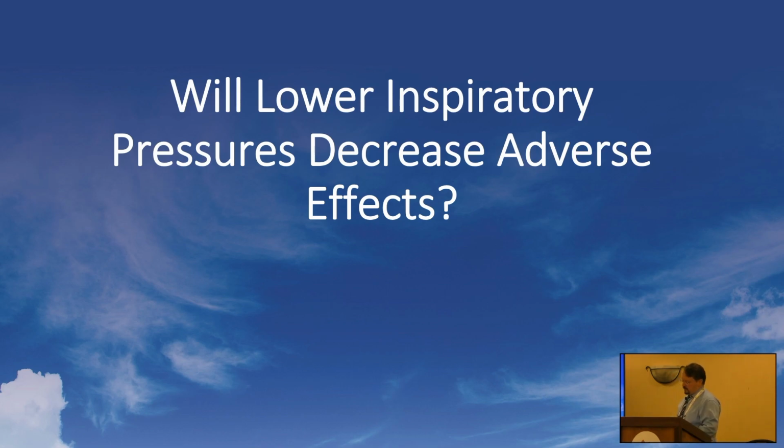Will lower inspiratory pressures decrease adverse effects? Because, obviously we've been after that for a long time, ever since the development of BiPAP back in 1990. That's what a lot of our efforts have gone toward, is trying to decrease a lot of the adverse effects, get people more compliant on therapy, and obviously decreasing long-term health risk in terms of those potential outcomes that untreated or undertreated sleep apnea can lead to.